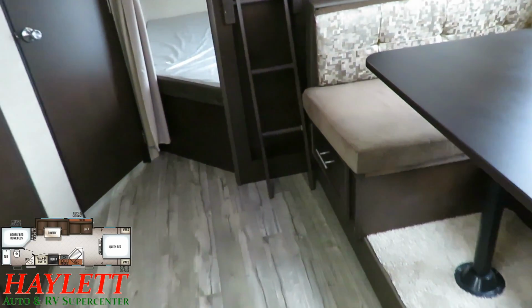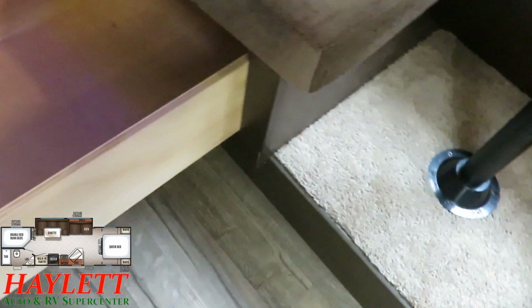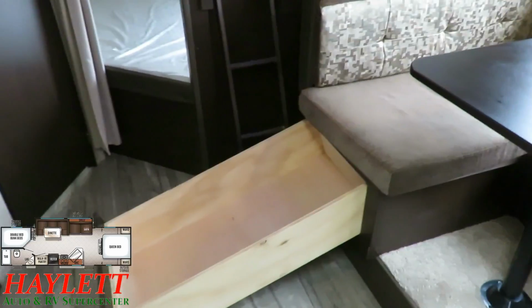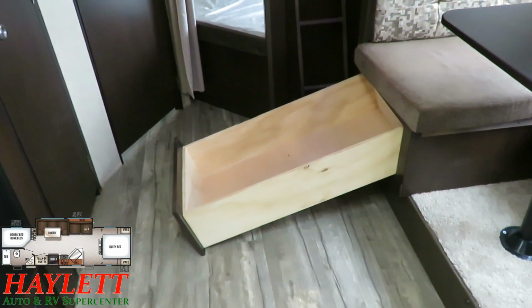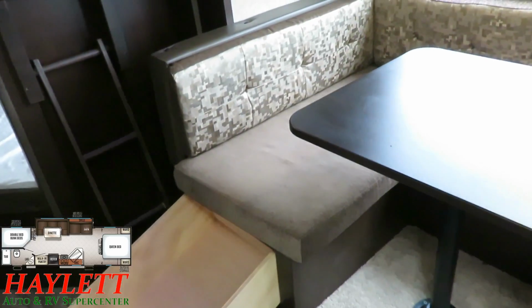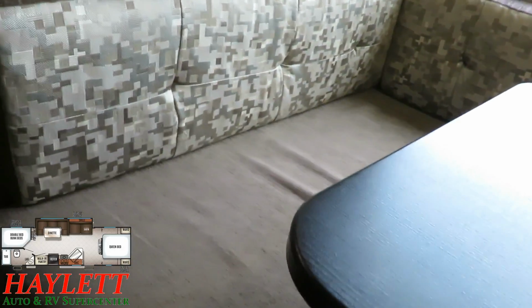You also might really appreciate the absurdly large 40-inch dinette drawers that are on both sides of this dinette here. That means that you don't have to disassemble half the dinette to get to your storage, because the storage comes to you. Speaking of storage, let me close that up before I trip over it, which would be funny in a video, mind you.